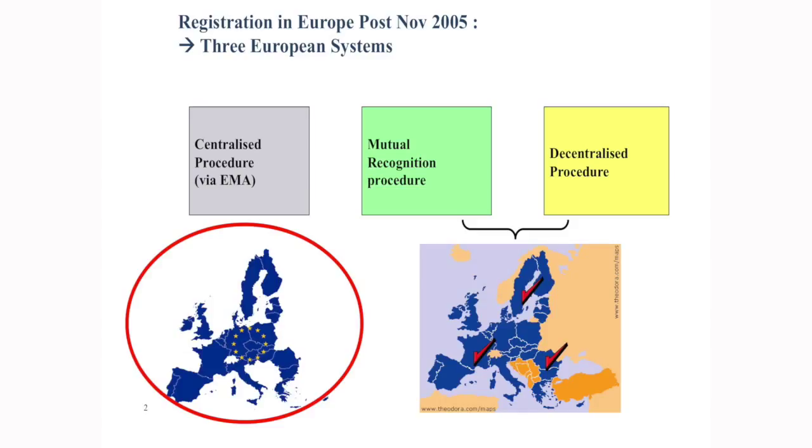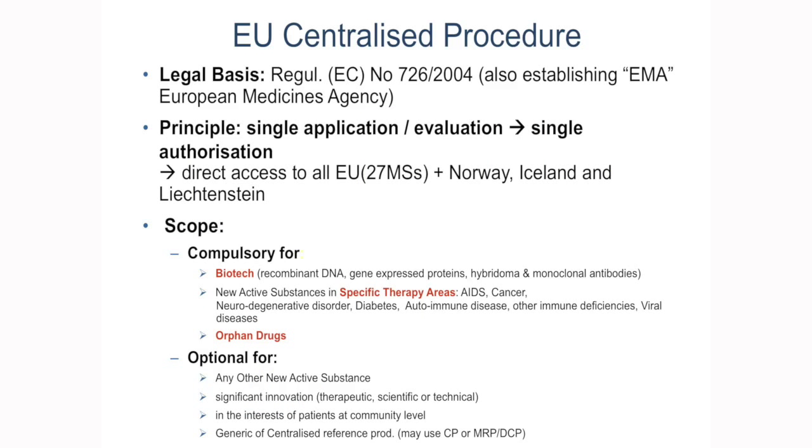The other possibility is to go through a decentralized procedure. In this decentralized procedure, the company applies to a member state, which becomes the reference member state, and the other member states can comment, and if there's agreement, the drug is approved. If there's no agreement, then the drug goes to the central committee for further approval. So the centralized procedure is pretty straightforward. It works very well, and it's very efficient.